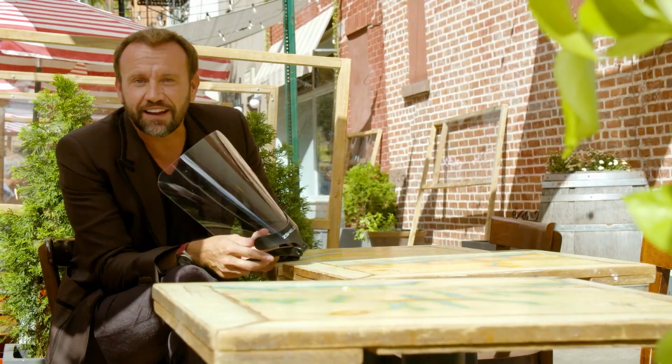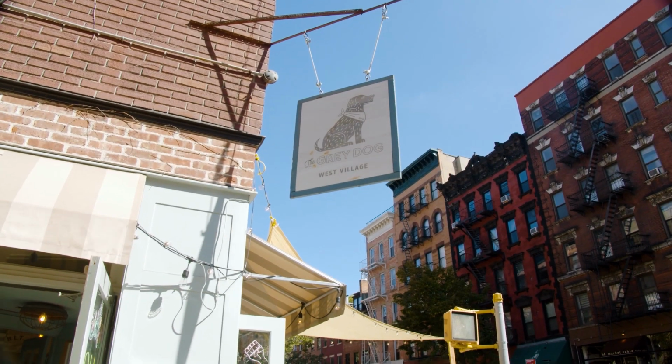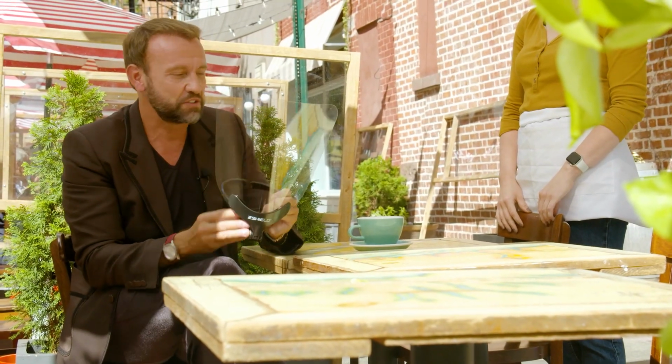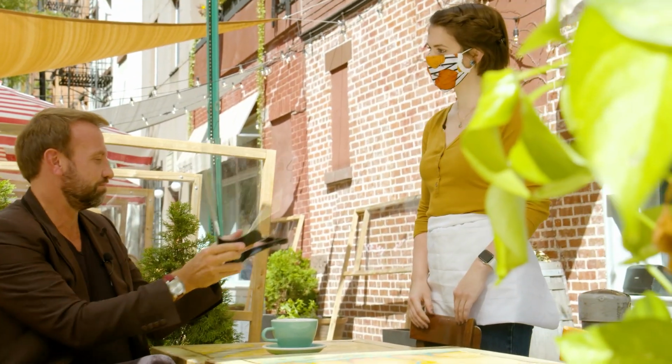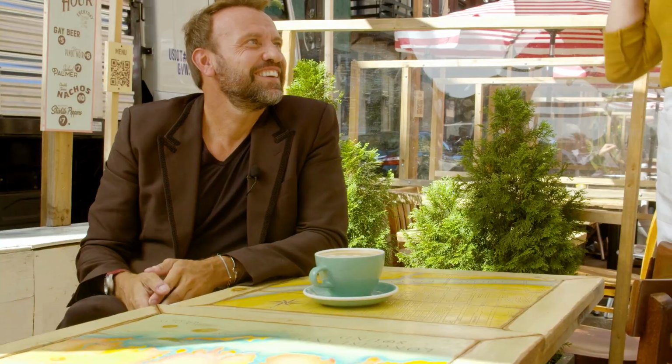So that's all fantastic in a design studio. But now I am at the Great Dog in the West Village. Let's test drive this in real life. So Claire, can you try this for us? Absolutely. Oh. What do you think?